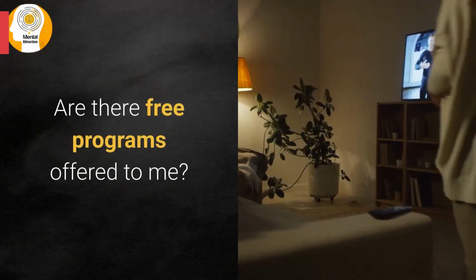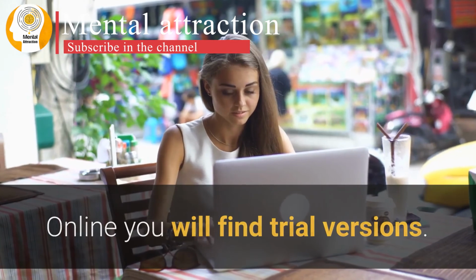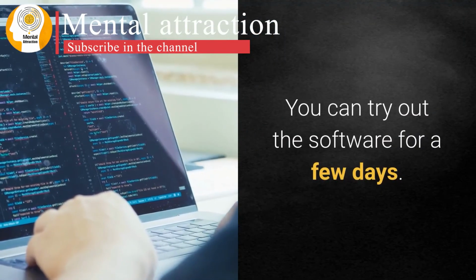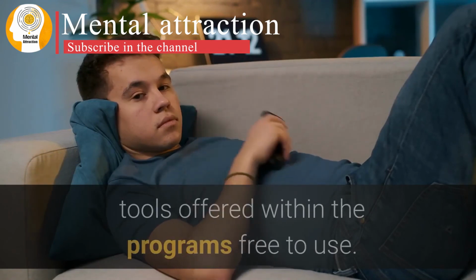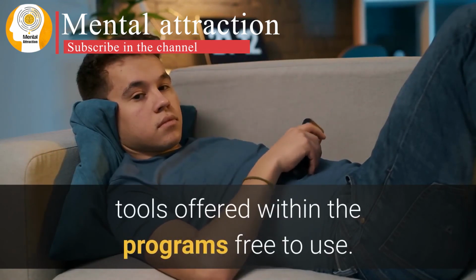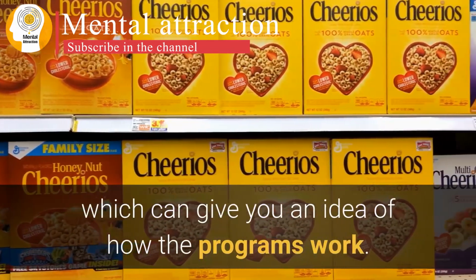Are there free programs offered to me? Online you will find trial versions. You can try out the software for a few days. The disadvantage is you will not have all the tools offered within the programs free to use. You will have a wide array of options, however, which can give you an idea of how the programs work.